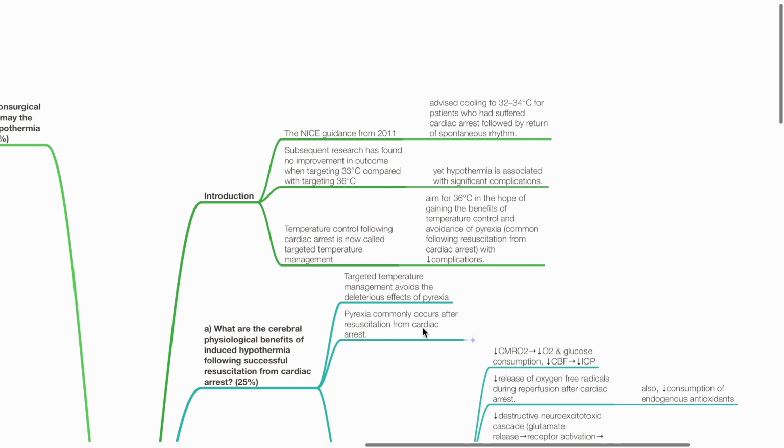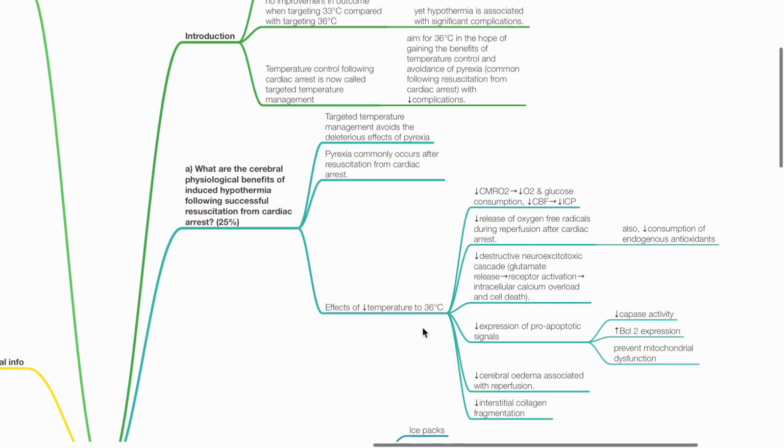Subsequent research has found no improvement in outcome when targeting 33 compared to targeting 36 degrees Celsius, yet hypothermia is associated with significant complications. Temperature control following cardiac arrest is now called targeted temperature management, aiming for 36 degrees Celsius in the hope of gaining the benefits of temperature control and avoiding pyrexia, which is common following resuscitation from cardiac arrest.